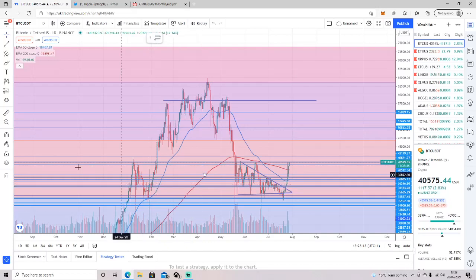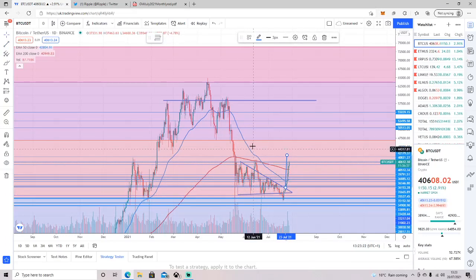As you know, my personal opinion is, and it's not changed, I don't think we're going to come down any lower than 28k. The breakout target for this descending wedge is 42,000. If we can get above that, we're looking nice for a continuation. But again, nothing's confirmed. So let's go to XRP next.